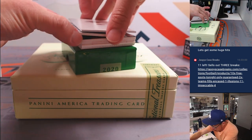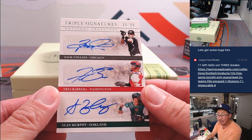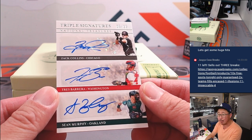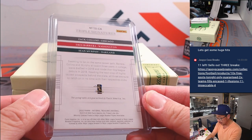We've got a triple auto. 6 out of 99. We got some catchers here: Zach Collins, Tres Barrera, and Sean Murphy. So that'll be a randomizer between the White Sox, it's David, the Nationals, that's Raymond, and the A's, it's Brian. So we'll do that randomizer at the end along with the Chase the Mantle entry.